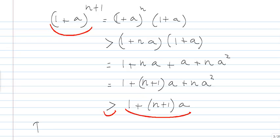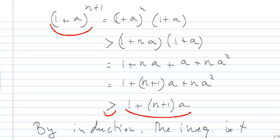So now, by induction, the inequality is true for any n greater than or equal to 2.